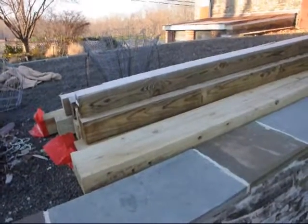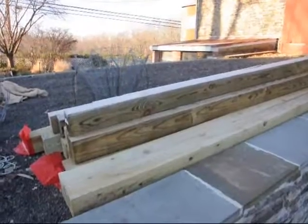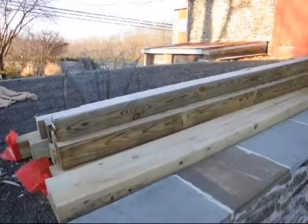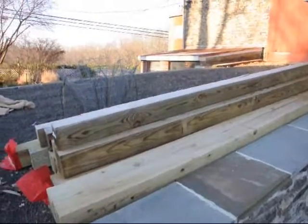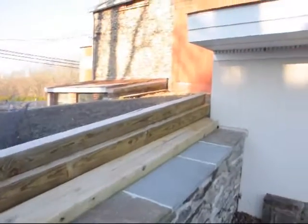I'm looking to get some more of these 6x6 by 12 foot pressure treated fence posts. If you have any, I'd like to buy them from you. Or if you want to trade and barter for trees and shrubs, I'll do that. But I need a whole bunch of them. I need 6x6 by 12 foot posts.